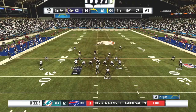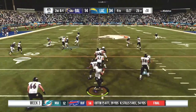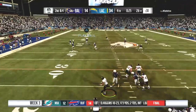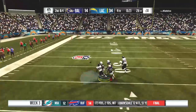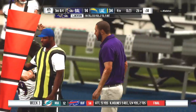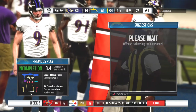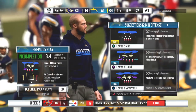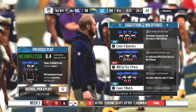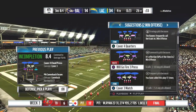A gain of 6 there on first. Off the play fake, here's Jackson. Now a desperation throw deep downfield. And the hit jarred it loose. It's incomplete. This defense was definitely alert to the possibility of the deep ball, and they were more than ready for it. They've got the lead, fourth quarter. Maybe we can expect more passes like that downfield.